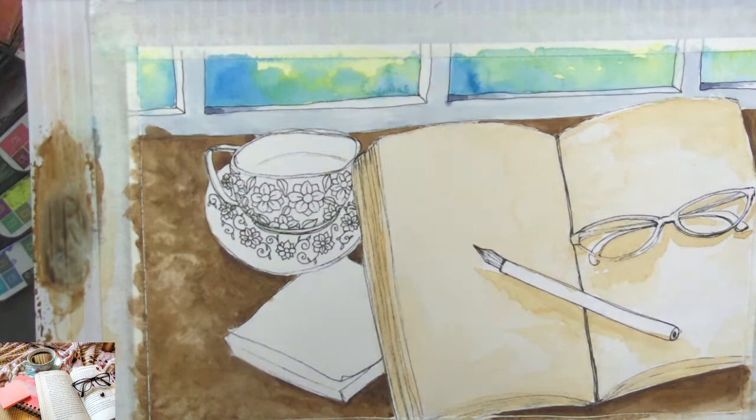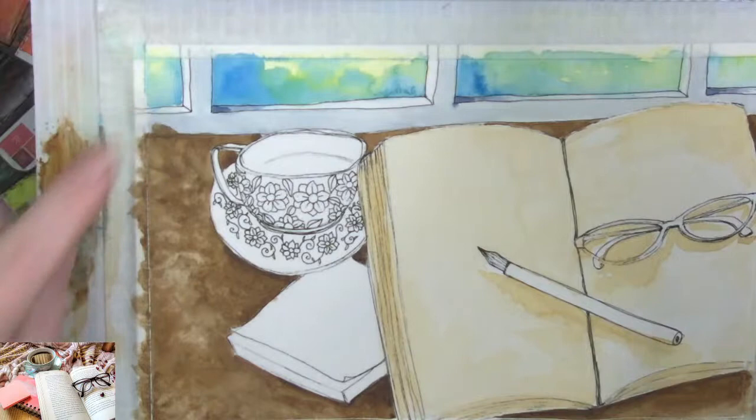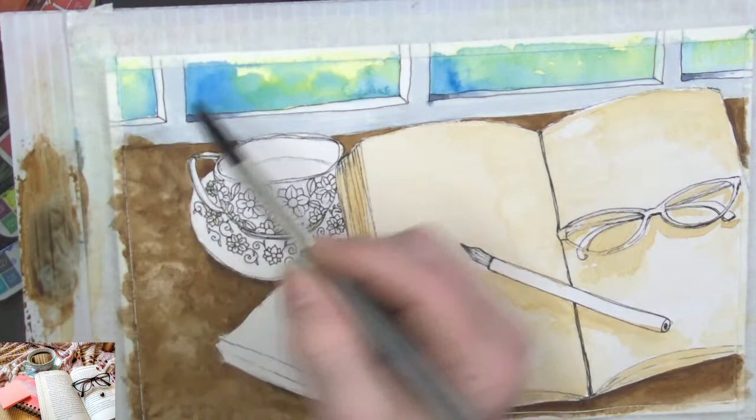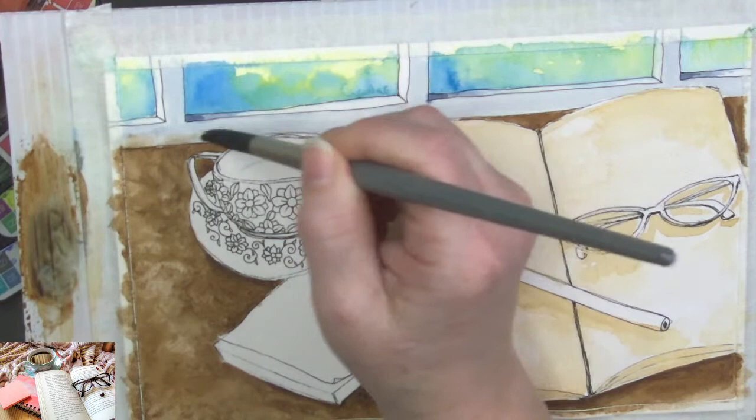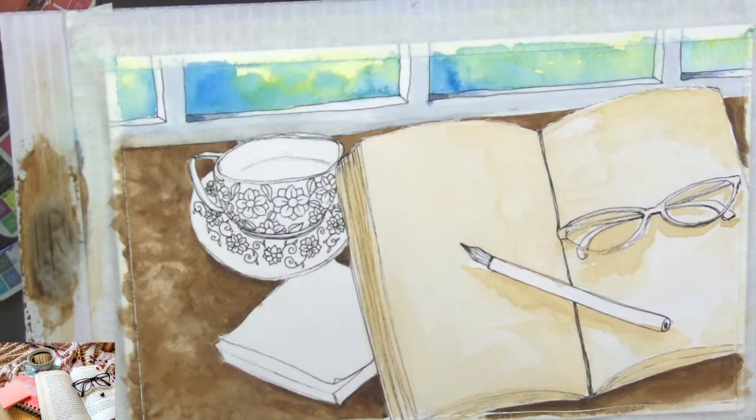Now, I see that I dropped hair on here. I got a little bit of the brown up on the windowsill, and that's okay, because what I'm going to do is I'm going to get that wet, just like that, and I'm just going to let it sort of flow along the edge now that the paper is dry. And I'm just going to flow that brown color along the edge just a little bit, kind of like it's reflecting back up onto the windowsill or window frame. Boom. And dry it.